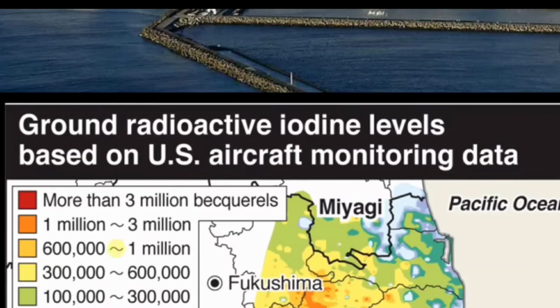We'll get back to the images, the satellite images after this, but I wanted to come in and show this. Ground radioactive iodine levels based on U.S. aircraft monitoring data. I want you to pay close attention here. More than 3 million becquerels. More than. So it's higher than 3 million, but it is unknown how much higher than 3 million it is. Okay?